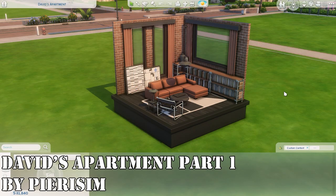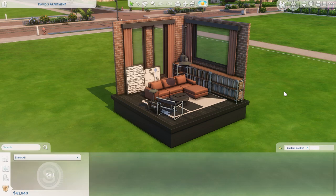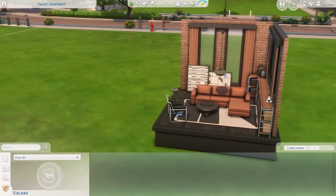So you guys know how before I was saying I love boho style. My second favorite style in the game and in real life is industrial. So of course I'm absolutely obsessed with this set by Piri Sim called David's Apartment. This is part one of that set. There's a couple parts, I believe. Is there three? Yes, there's three parts. Sorry, I'm just trying to remember off the top of my head.